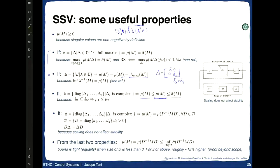So if you look at this diagram here on the right, if you multiply by the inverse D, the delta matrix, and then you multiply by the inverse matrices so that nothing changes, we can actually say that the structured singular value of a matrix is always equal to the structured singular value of this scaled matrix, where these are some diagonal terms that commute with delta. So the fundamental idea behind this property is that stability doesn't change with scaling, so you can scale the M function as you want, and you still maintain the same properties of stability. And since mu measures properties of stability, you get the same result.